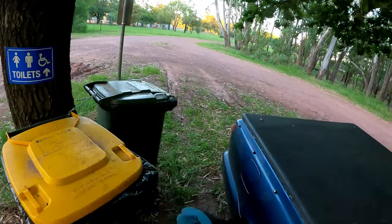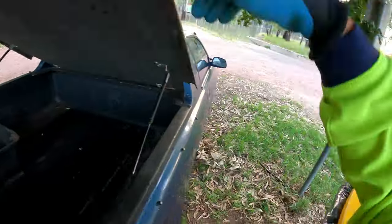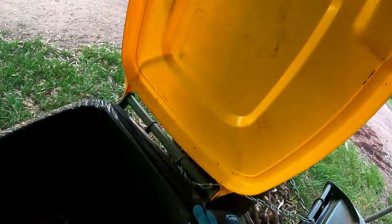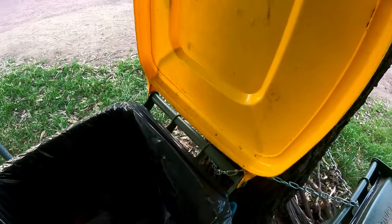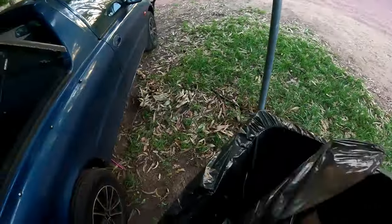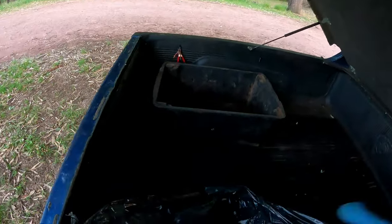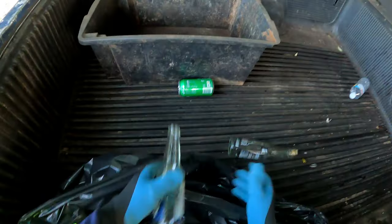These are the first two on our agenda. Open our lid. What have we got? Oh yeah, we'll start off with some bottles. A little bit of air in, and that'll just take the whole bag. Pick the bag out, put the bag back then. A lot easier that way.